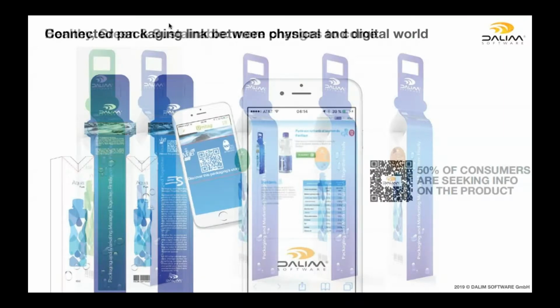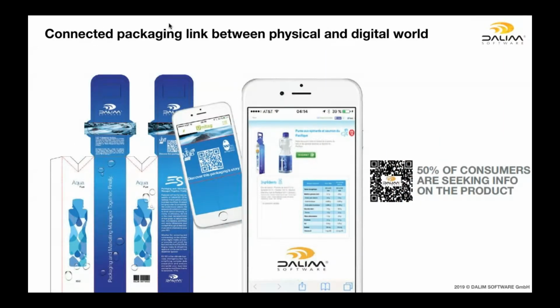Another interesting factor is connected packaging. Actually, connected or smart packaging creates a marketing opportunity, bringing the engagement and interaction of the online world to the shopper moment, potentially influencing and driving purchase. Such connection can increase brand engagement, increase product use, and add an experiential element to product interaction.